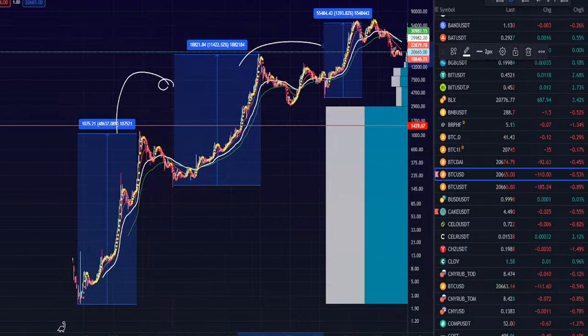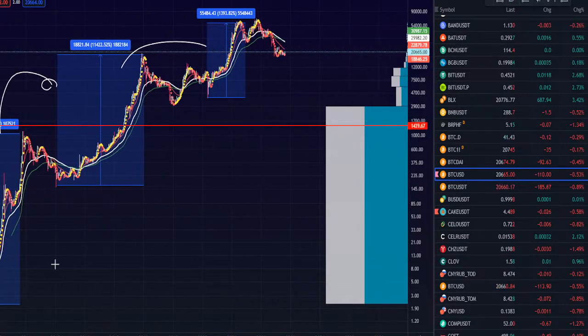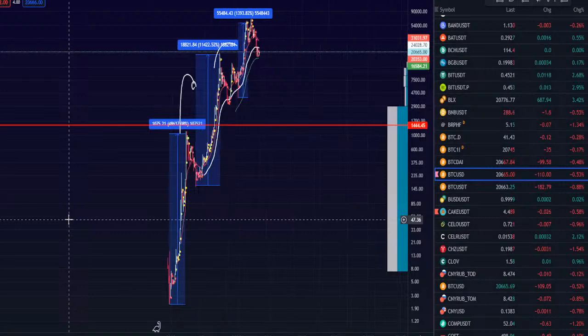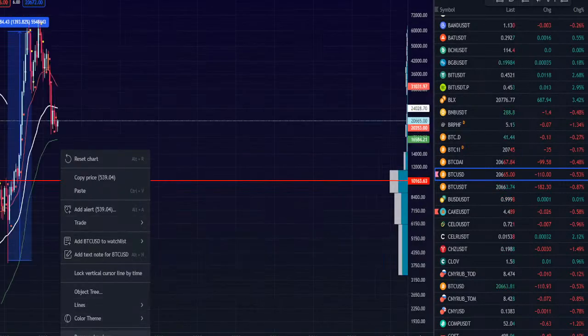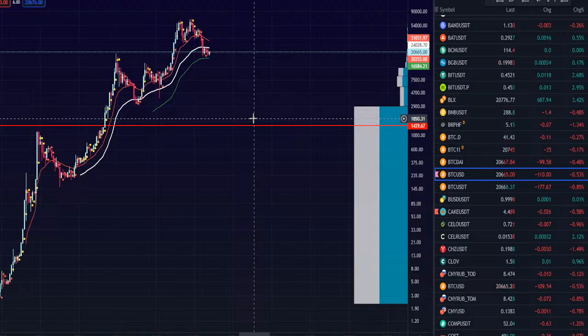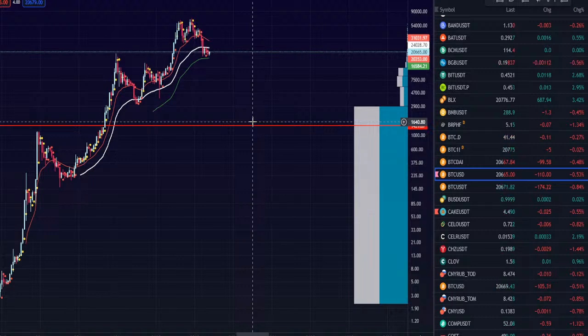So there is a very high probability the monthly 12 years uptrend for Bitcoin could break. It's in real danger. And that is the problem. Investors want to see just one side of the chart, always to the moon, right? Always to the moon. At some point they will be wrong. And maybe this is the time. Okay, maybe. Okay, so I think that's it.